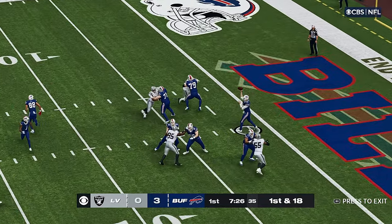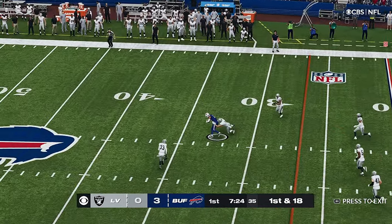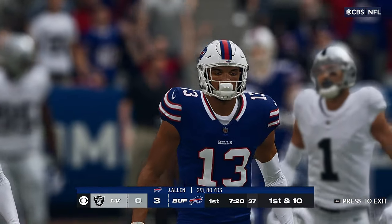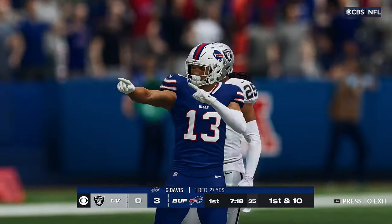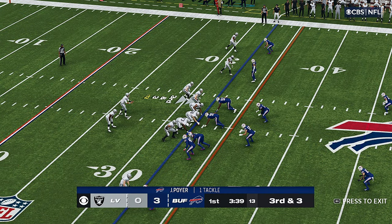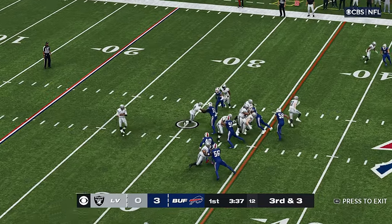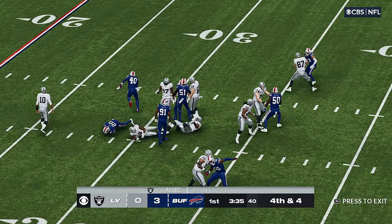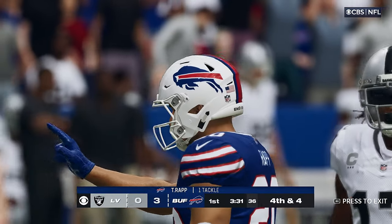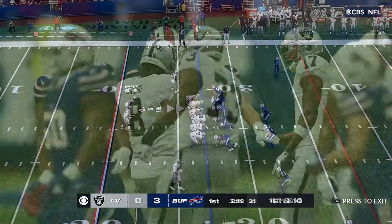Allen now looks to throw. That's caught by Gabriel Davis, and he'll be taken down, but they've got this one up to the 35-yard line. Jets. And last week in that victory, they were pretty good. Probably a pretty easy film session, I would imagine. After a performance like that, so many people think you just roll in the film, take your popcorn, kick back, and enjoy the show because they played well.